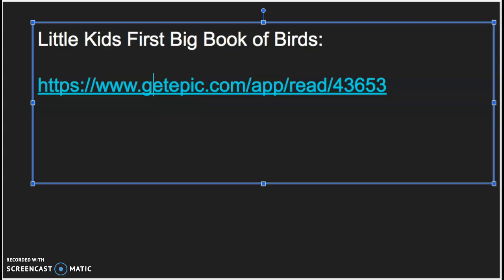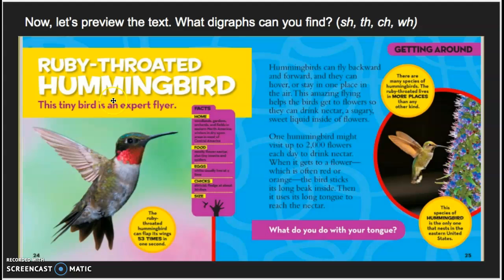Okay, so let's read this text. The title says Ruby-throated Hummingbird. This tiny bird is an expert flyer. Hummingbirds can fly backward and forward, and they can hover or stay in one place in the air. This amazing flying helps the bird get to flowers so they can drink nectar, a sugary, sweet liquid inside of the flowers.